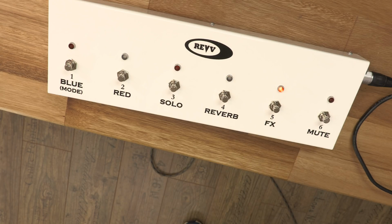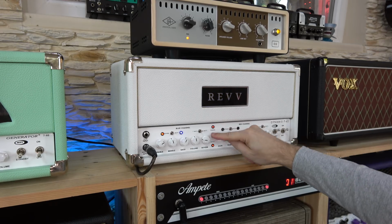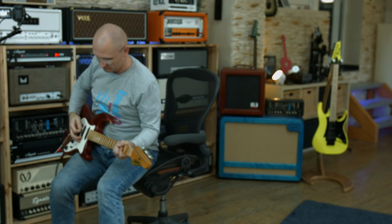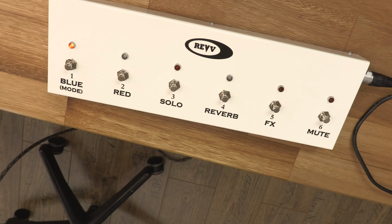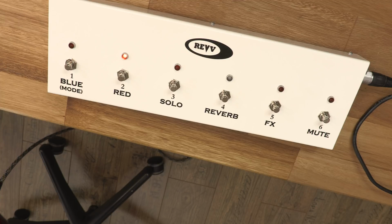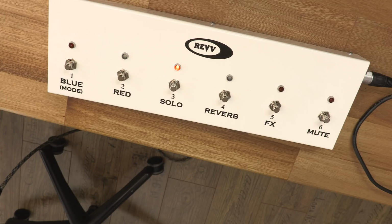And I'll do a dynamic one. So, I have 5 sounds now that are programmed. We have a dry clean. I have, I don't know, almost clean one. We have a lead sound.